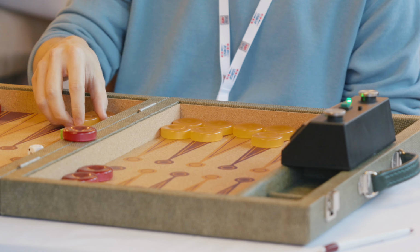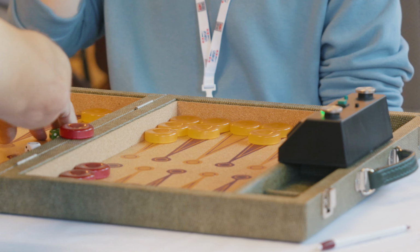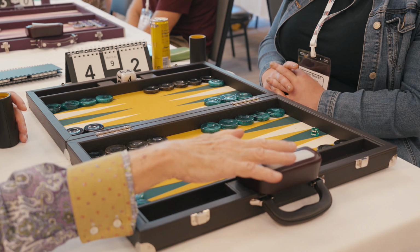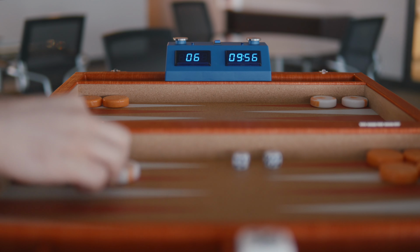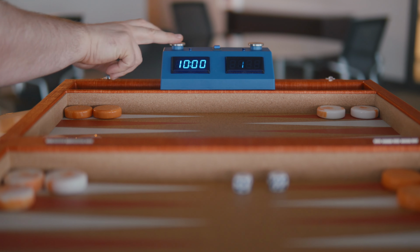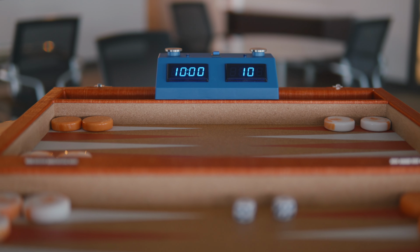Of course, if you're attending a tournament, then a little clock know-how is definitely recommended. So today we're discussing clocks. What are they, why they're used, how to use them, common courtesies, and a few popular versions.